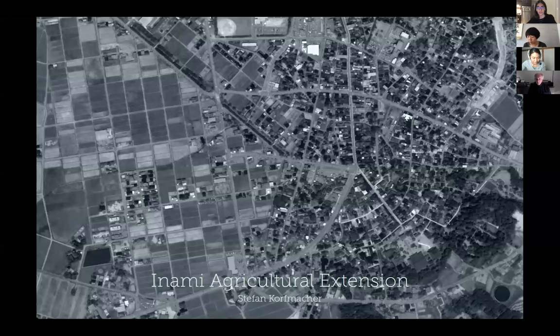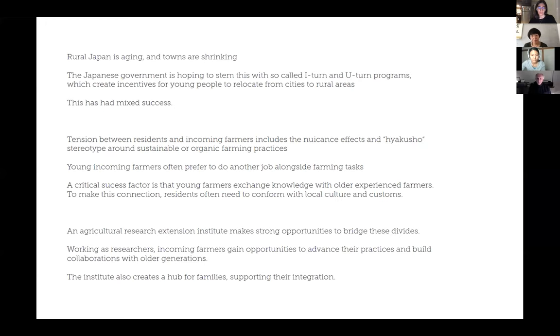Thank you. So when we first started speaking, I was very interested in how communities were changing in Japan. And in our first conversation, Miki-san brought up the idea of the I-turn and U-turn programs.